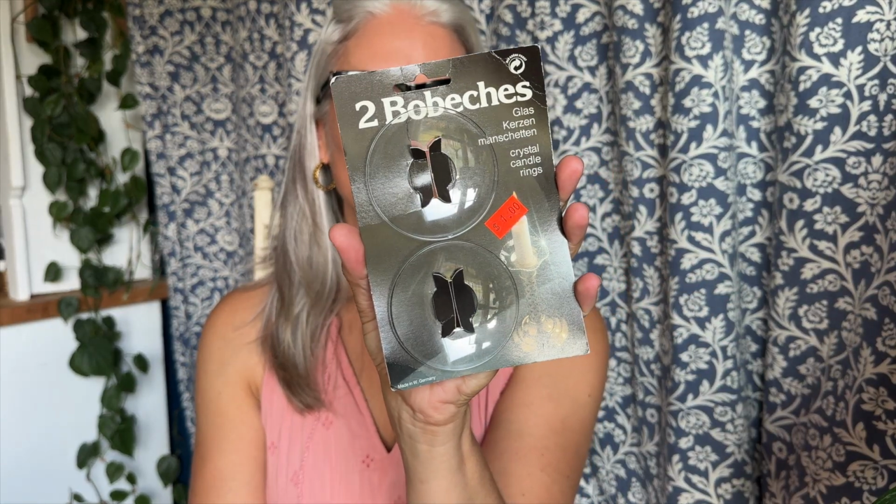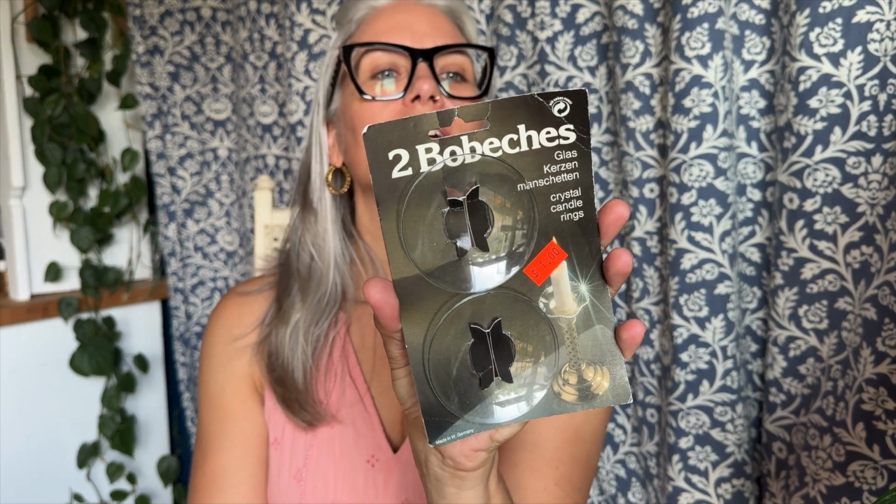Another thing I like to do a lot in the fall is light a lot of candles. I think you've seen a couple candle holders already. I ended up getting these little, they're called bobeche or bobiches or something like that. They're little glass candle rings that go around the base of your candle holder or candlestick, and then they catch all the drippings and the wax. And they're so much easier to clean than just letting the wax drip all over your candle.